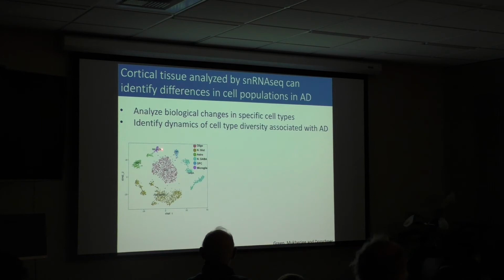What you see is that each of these little dots is a cell. The cells automatically self-organize into different clusters, clustering based upon their transcription profile. And then if you look at the gene signature within these groups, you can identify the cell type. So these are oligodendrocytes, neurons, microglia, and one first thing that you can do is see how the dynamics change between a control and an Alzheimer's disease brain.